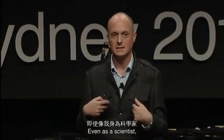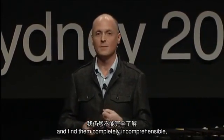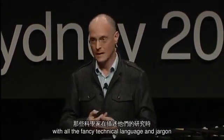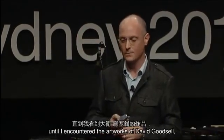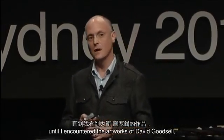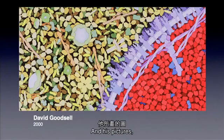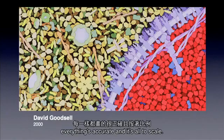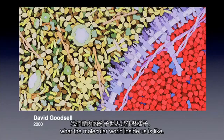Even as a scientist, I used to go to lectures by molecular biologists and find them completely incomprehensible with all the fancy technical language and jargon that they would use in describing their work, until I encountered the artworks of David Goodsell, who was a molecular biologist at the Scripps Institute. And his pictures are all, everything's accurate, it's all to scale. And his work illuminated for me what the molecular world inside us is like.